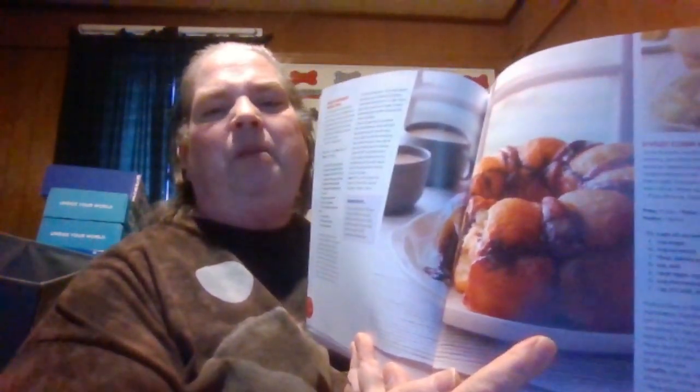Black raspberry bubble ring. So I think it's similar to like a monkey bread, but it's got raspberry in it. Oh, this person's from just down the road. Because the one thing with Taste of Home is all their recipes that are submitted to their magazine are from just regular home cooks. And this one was submitted by somebody from Reedsville, which is just down the road.